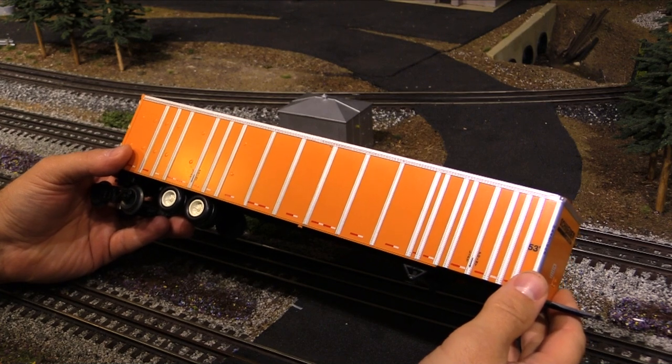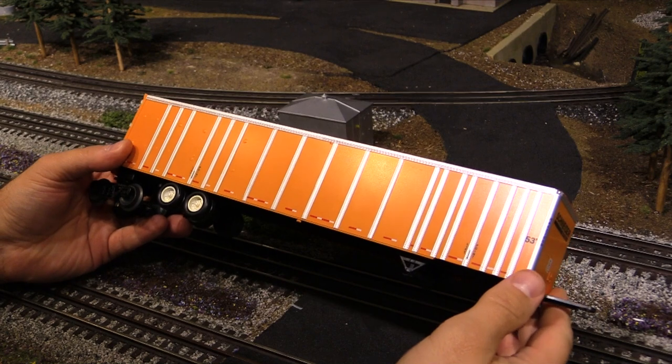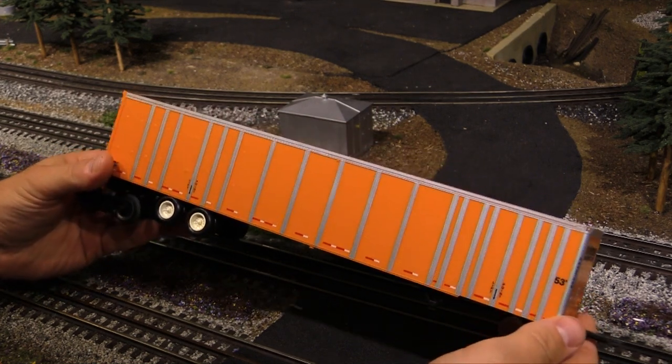Anyway, let's check out some of the details on this Road Railer. Now, the body itself is all one piece up here. The details are molded into the plastic. This is not a super high-end, highly detailed model at all, but it's very nicely done.